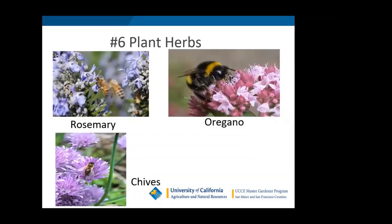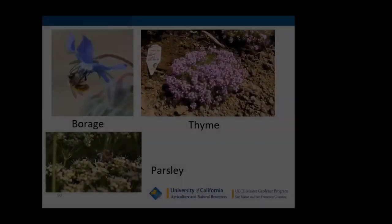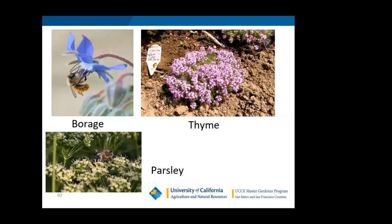Another way to attract butterflies and bees to your garden is herbs. You'll notice that there are bees on every single one of these pictures. And there's a reason for that. They're very, very popular with bees. So things like rosemary, oregano, borage, thyme, parsley. Let me tell you a little, borage brings up a good thing here.